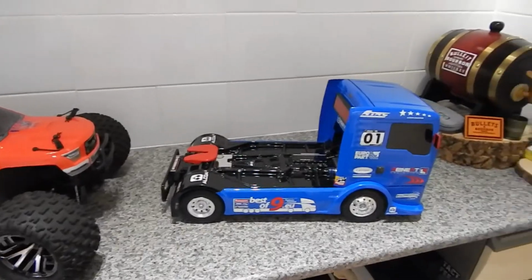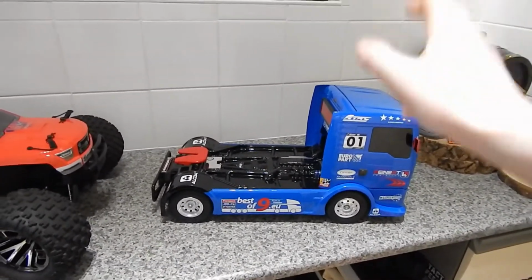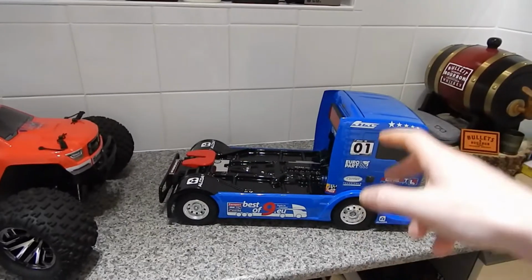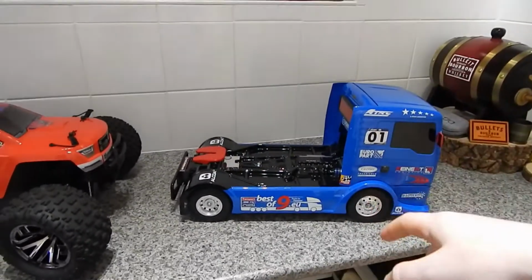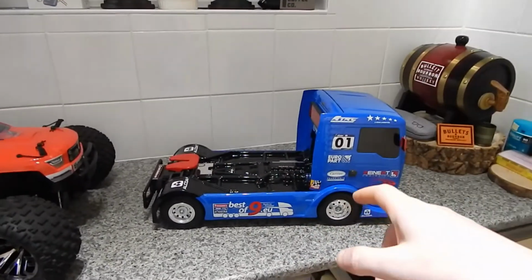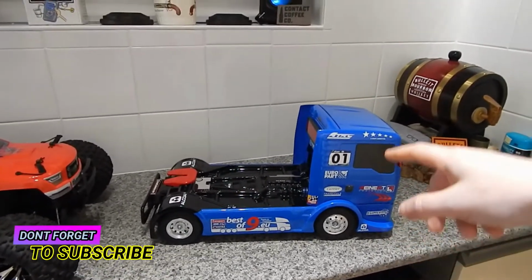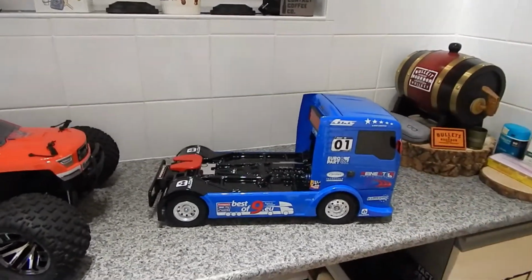Obviously I've got a lot more models that you guys don't see, so I'm going to start sharing some of those with you as well as doing a lot more to my truck. Although my truck is totally finished, the chassis I can obviously upgrade to the max if I want, so I've got loads of upgrades coming, and I'm going to be fitting those to the chassis. But I'm also going to be turning this truck into a touring car, as well as a drift car, so I'm going to be sharing those projects with you.